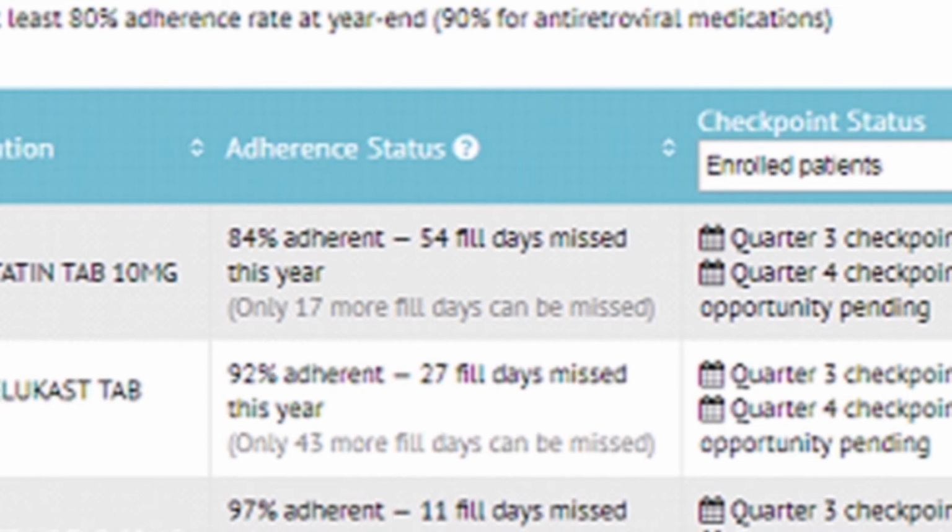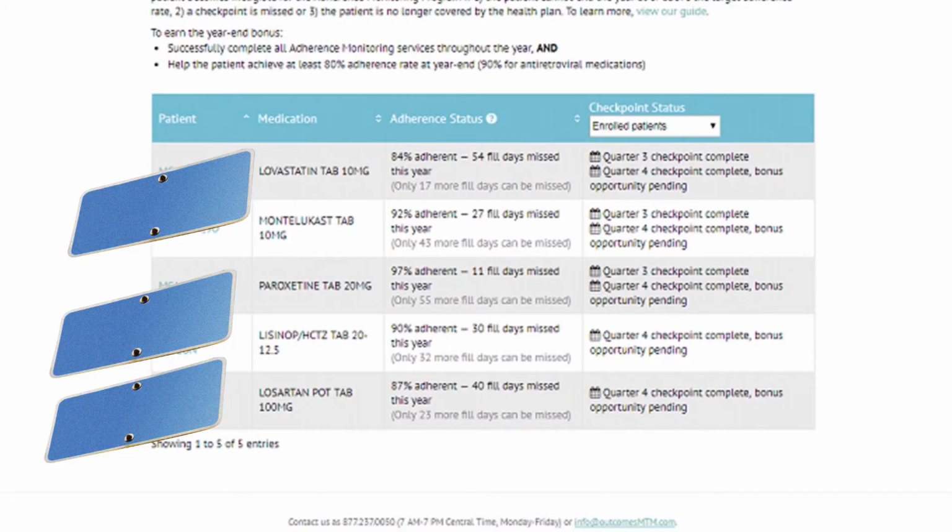So at the end of the year, the plan looks at each patient and how well the pharmacy counseled the patient and or encouraged the patient and got them to stay on track with taking their medications, keeping up with their refills in a timely manner so they don't miss a lot of days. The more days they miss or the longer the gap between refills, the lower the adherence rate or percent is going to be. So when you scroll down and take a look at the patients enrolled for adherence compliance, you will see the drug name and the adherence status.